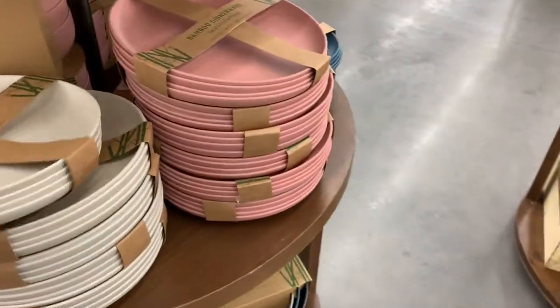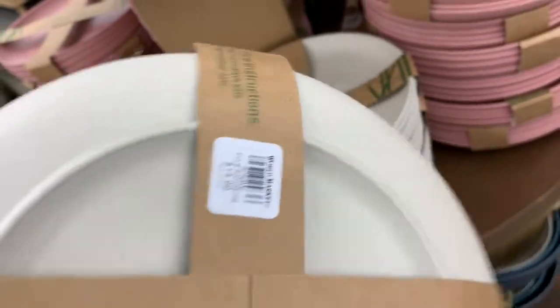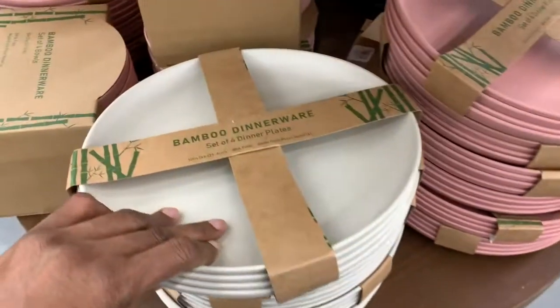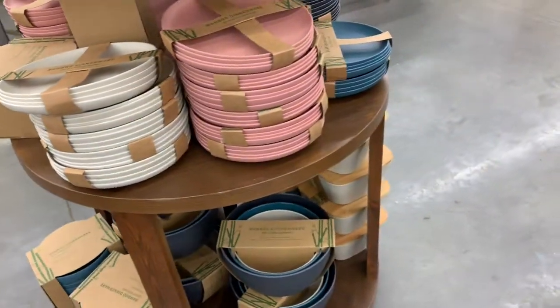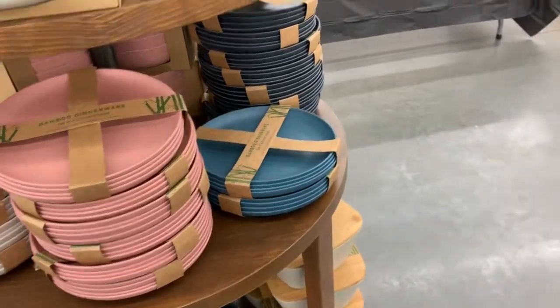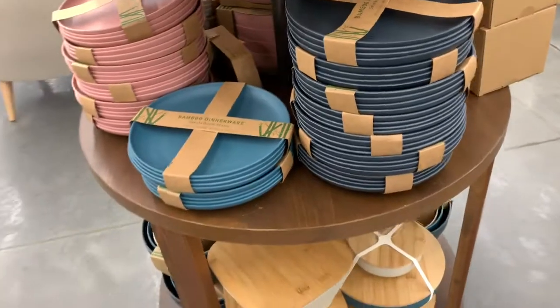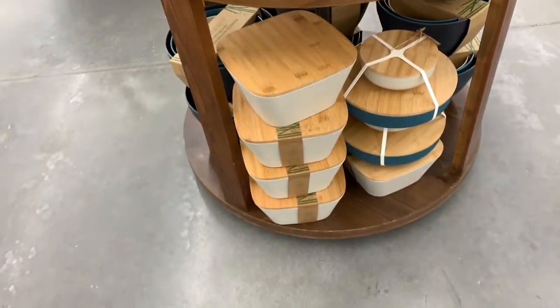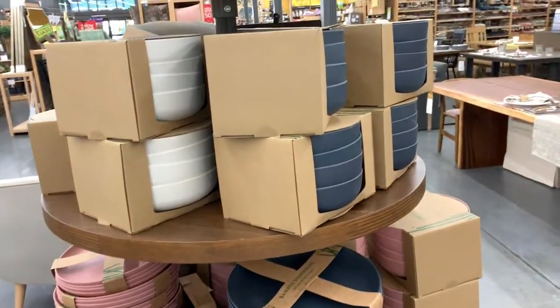Now look at these plates. I love these bamboo dishware. This is pretty. $14.99. It's a set of four plates, and then they have four bowls. But these are more like plastic, I guess, because they're bamboo, kind of plastic wooden plates. Hey, they'd be good if you've got kids and you don't want them to break something. I like the colors too.